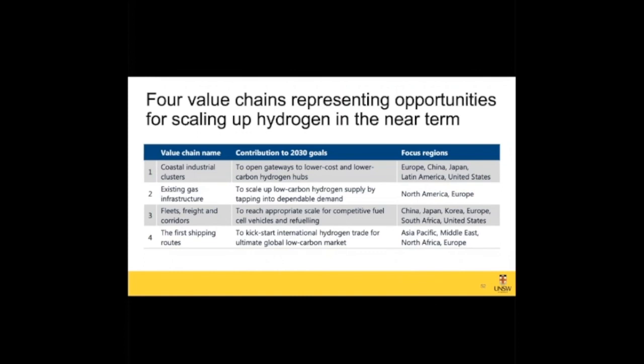For example, for truck fleets operating between industrial clusters and along transport corridors, reaping the cost benefits of economies of scale in hydrogen supply and distribution is likely to require the cumulative demand of several sectors in a region, not one application alone. And for example, a growing hydrogen network for vehicle refueling could help launch flexible low-carbon power generation. Success in each of the value chains will help provide conditions for success in others.